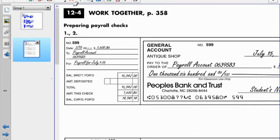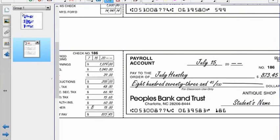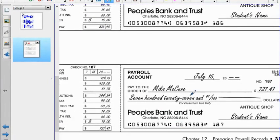So here is our general checkbook, writing out the $1,600 in total net pay for all my employees. I only have 2 in my company. Here I got a paycheck for Judy Hensley. And then I got a paycheck here for Mike McCune.